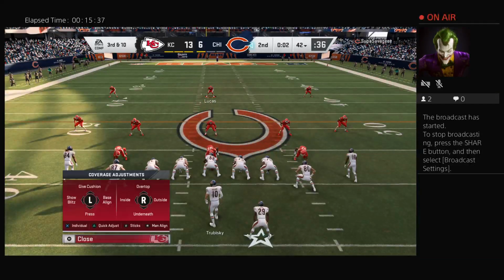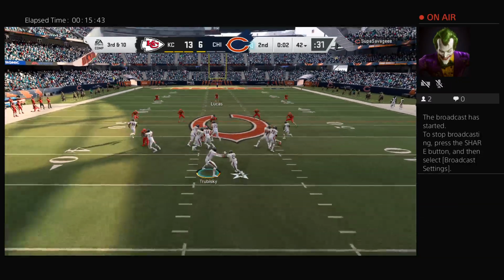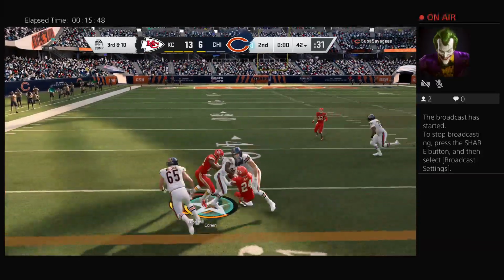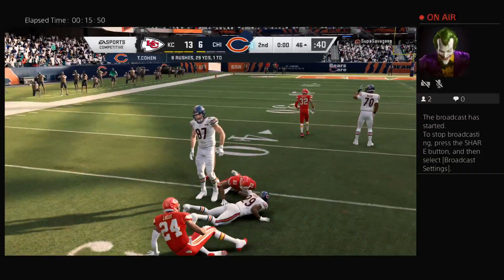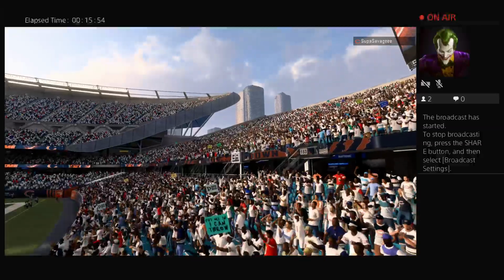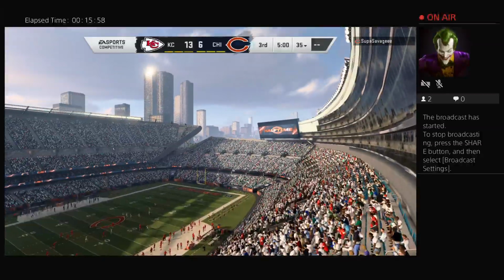The Bears on 3rd down. 0 for 3 to this point. They could use a conversion. This is 3rd and 10. On 3rd down, a run with Cohen. And he'll be taken down, but not before he gets into enemy territory. So 2 quarters down, 2 remain. Charles and I return after the break.